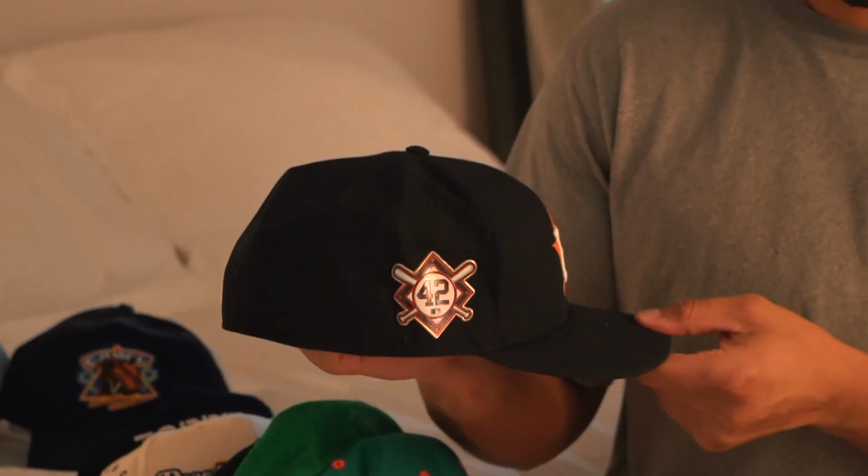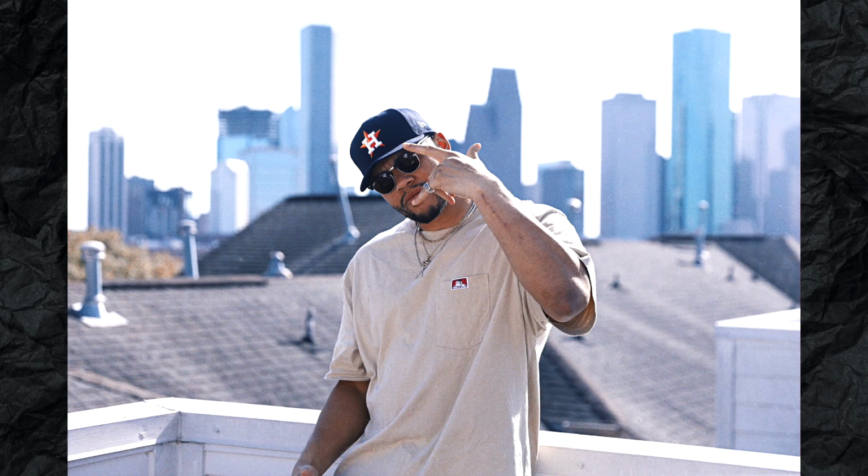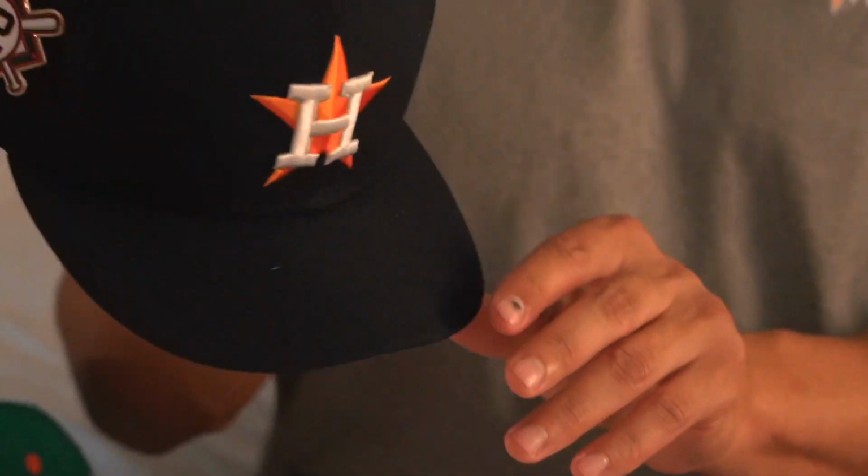This particular one has the Jackie Robinson emblem on the side. Got this off of Fanatics. Through the NFLPA, we get $500 of Fanatics gift cards every year. So I always wait till Black Friday when we get a nice little 40% discount. This is a daily driver for the kid.